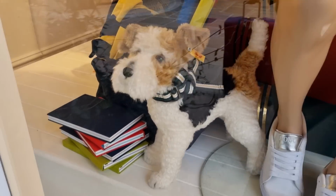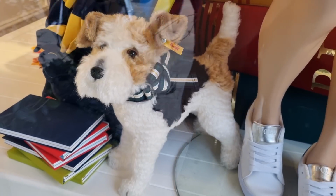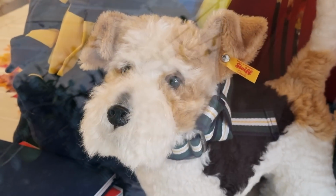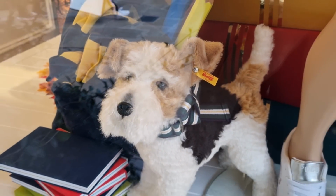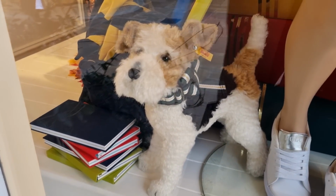Look at this, guys. They have little Steiff plushies here. Oh, I loved Steiff. It's a German brand. They make such nice soft toys. So when I was a kid, I had such a big collection. Guys, I was always a collector.